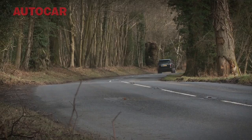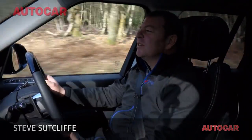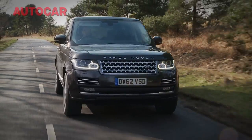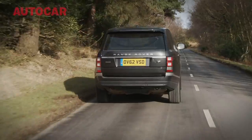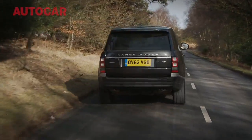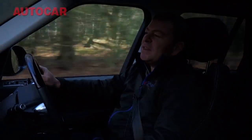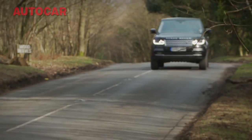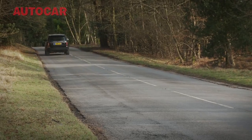Slightly spooky that the Range Rover is now 43 years old. And despite it being that old, this is only actually the 4th generation. So what do you get for your £94,000 in the case of this car, which is a 4.4 litre V8 Autobiography diesel? Well, they have thrown the kitchen sink at it and then some this time round.